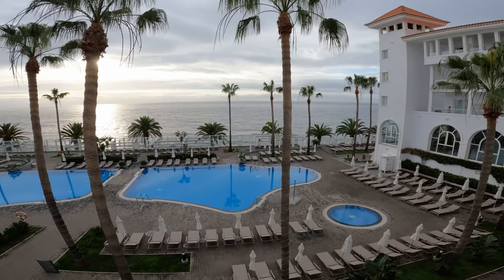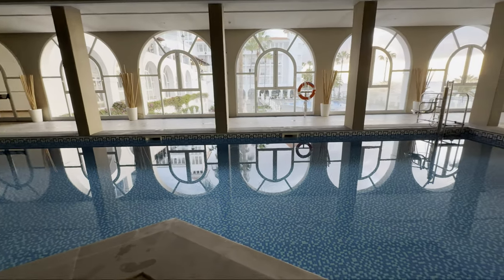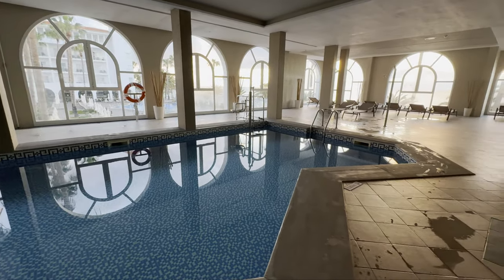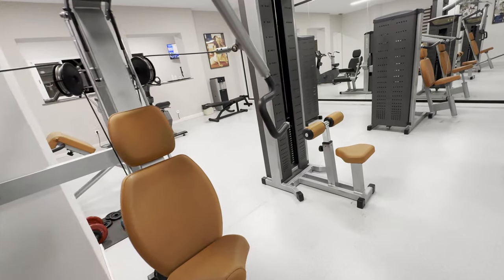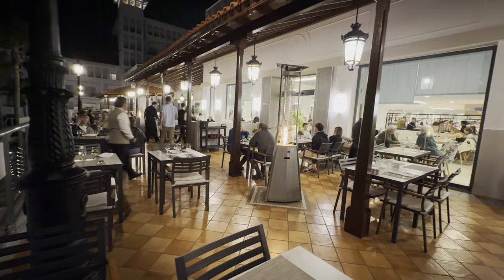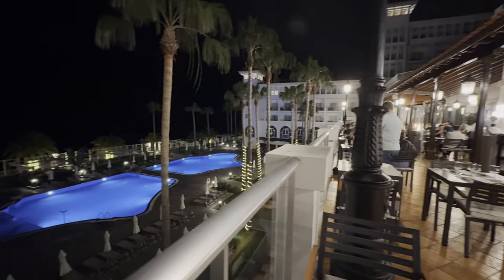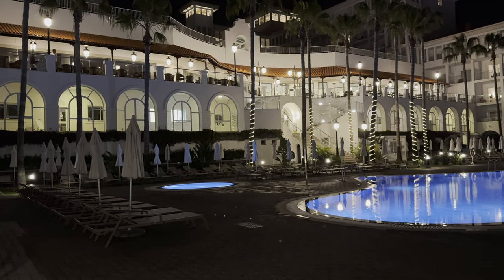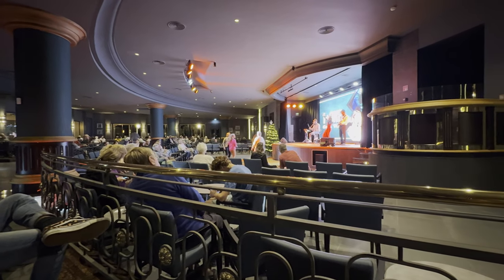The resort's layout, featuring three pools, including a heated outdoor pool in winter and an indoor pool, ensured a spacious and well-designed environment. The gym is relatively small but does the job. The pool area offered an extensive array of beach chairs, creating a perfect setting for relaxation. Nightly entertainment primarily comprised musical shows.